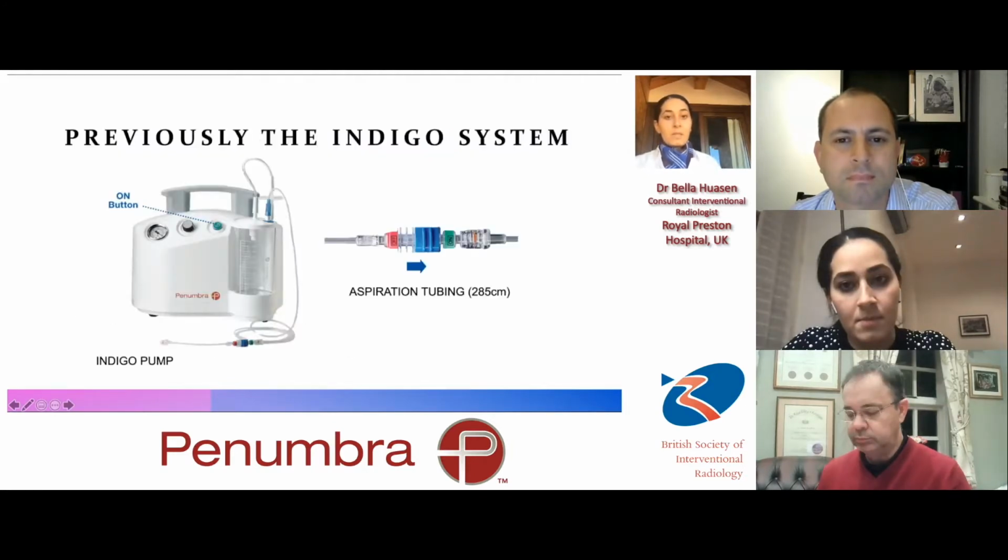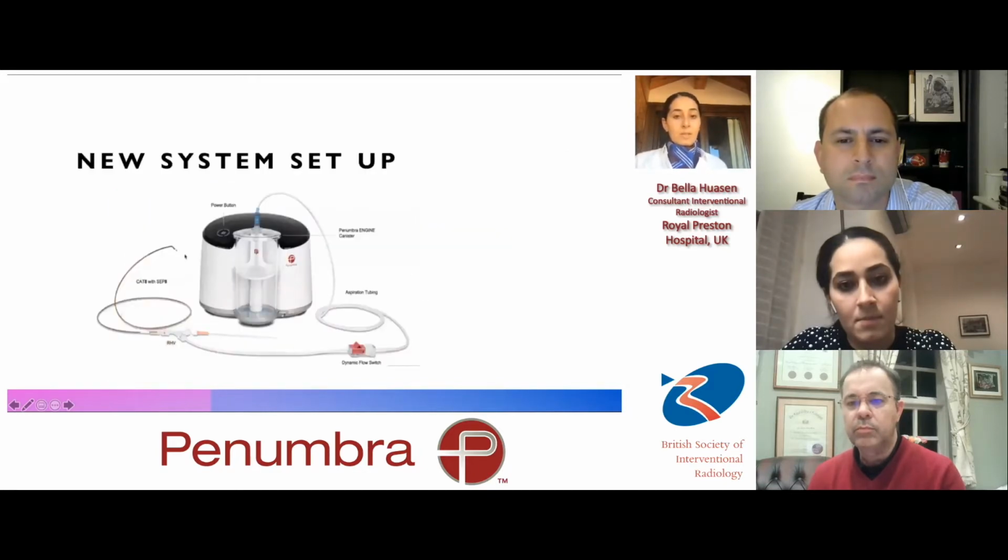So previously, the Indigo system was a large white pump and multiple tubings and an on and off switch. The new system is much more slick in the sense that the tubing is one single tube. The canister is already embedded within the kit, and you just plug the tubing singly, as opposed to the previous diagram where I showed you there was two kinds of tubing to think about.